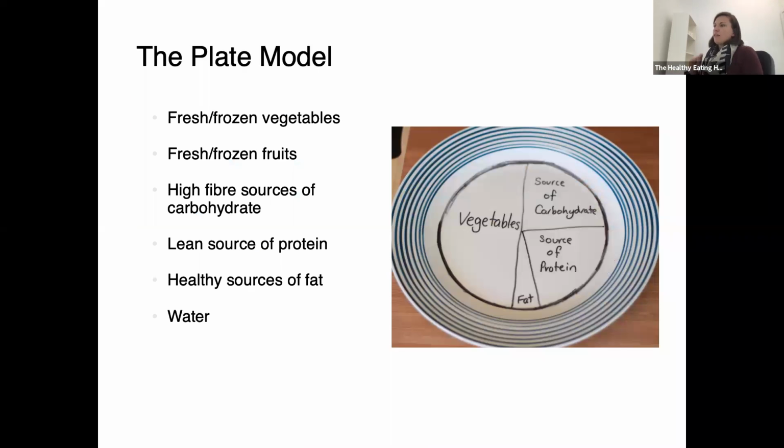So the single most important thing we can do to build a no-fuss healthy meal is what's going on this left-hand side of the plate, which is our vegetables. And here we're talking about low starch vegetables or non-starchy vegetables. We would tend to group things like potato, sweet potato, and corn as starchy vegetables, as they have similar amounts of carbohydrate to volumes of rice and pasta.